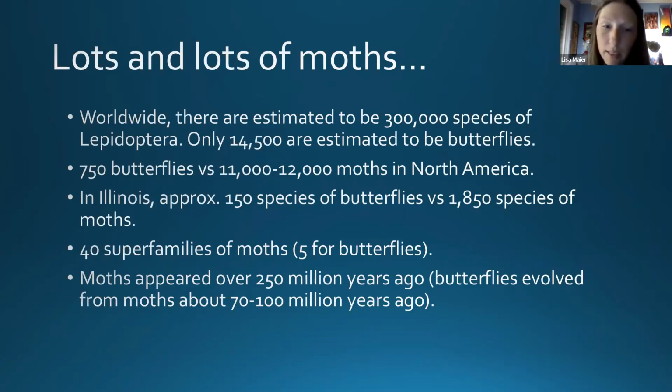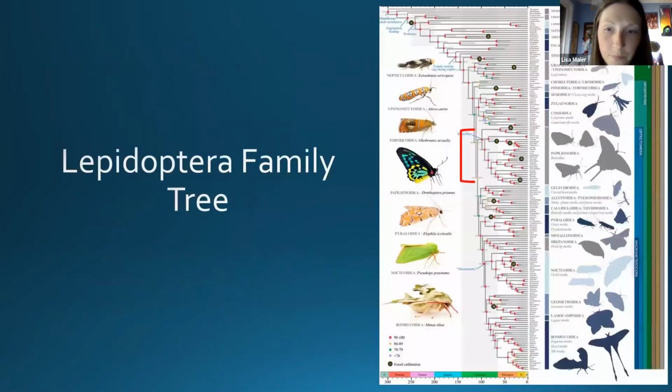But way back in the day, moths used to just chew on the plant parts. But when flowering plants really started to dominate, they started to switch over to that proboscis, that nectar feeding habit. It's important to remember though that the caterpillars still feed on the plant parts, and we'll get into that more later as to why that's important.